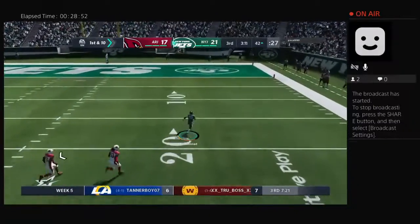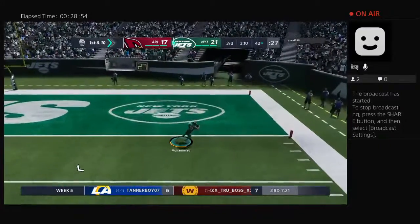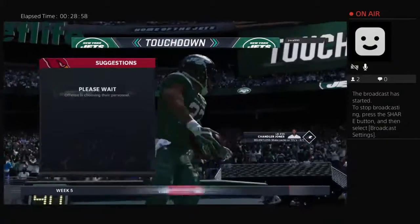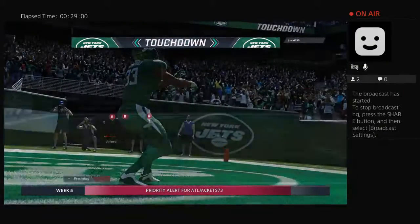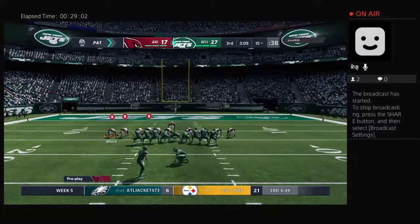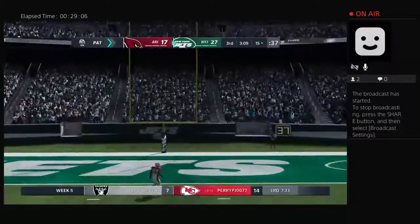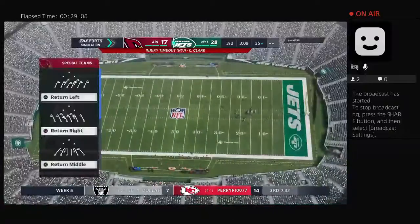And now nothing but green ahead of him. And all the way in. Touchdown, New York. A big play there. His first touchdown on the year. And the fumble recovery leads to 6 points for the Jets.